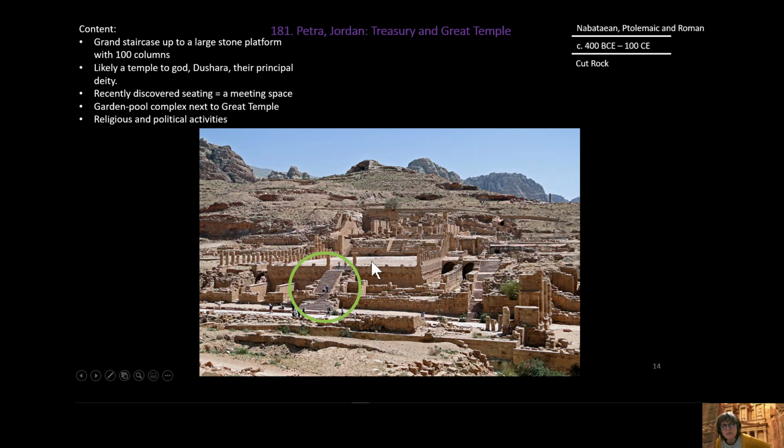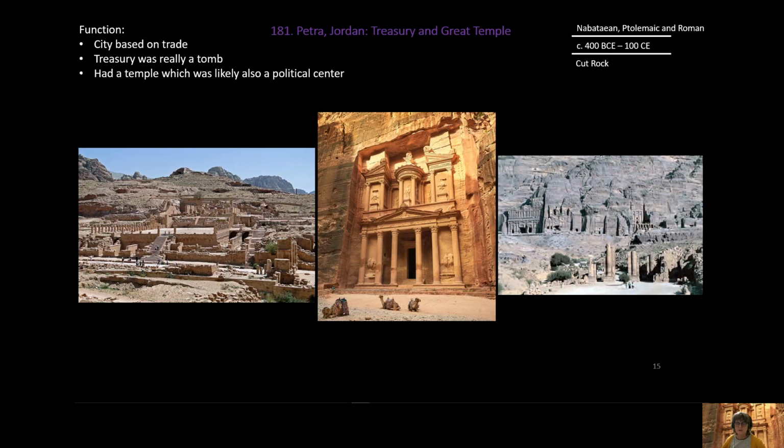And Brown University is leading the archaeological dig here. They recently discovered, I don't know whether it was the left or right side, but they found some seating. So they think this could also be a meeting place, so have some political use to it. And they found this garden and pool complex next to this possible temple. So they're discovering that there were lots of activities in this region. Of course, they get 30,000 people, so it's really a city with lots of this activity.